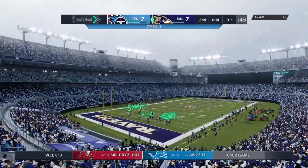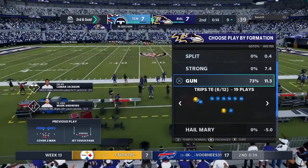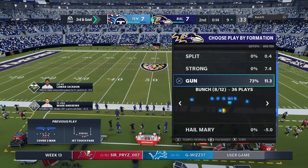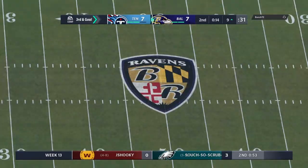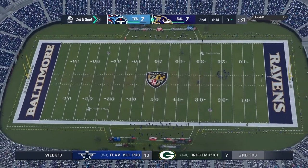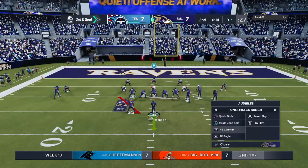Trying to bounce it outside, but he's only able to get it back to the line of scrimmage. The Titans going to use the first of their timeouts as they'll stop it with 14 seconds to go in this first half. About a half yard from the end zone, 3rd and goal.